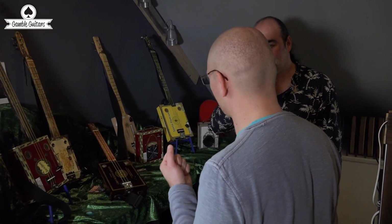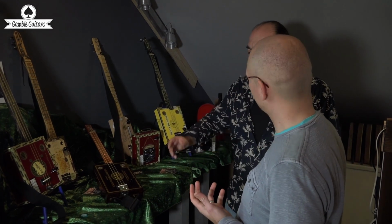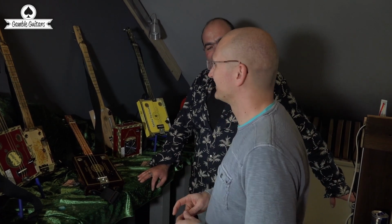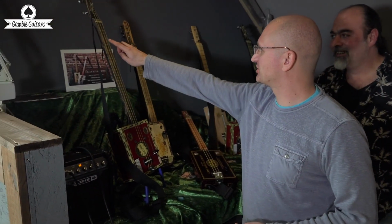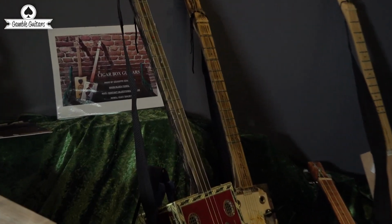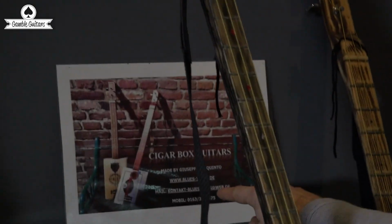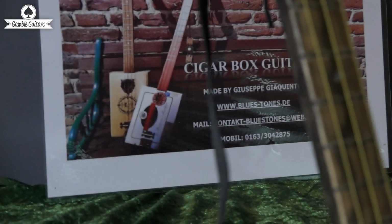The little blues machine. What do they run, in terms of price, roughly? 300 euros. If you want something crazy, 300 bucks. That's not really too much. And made by hand, right? Handmade, because he can't CNC a cigar box. It really doesn't work. I really like the aged look of the fretboards. Very cool. Go and film this so they can go to the website and get their own cigar box guitar.